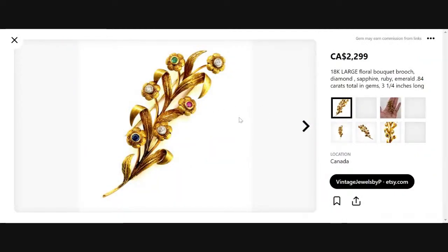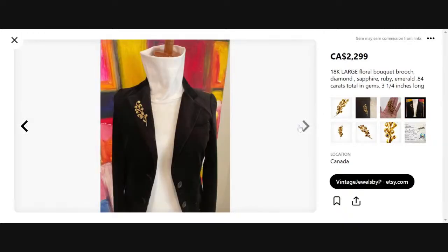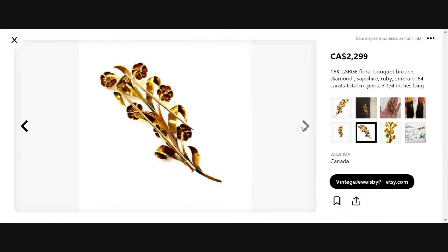Here we have another floral bouquet, beautiful, but it does not appear to spell anything, with diamond, emerald, likely ruby, diamond. D-A-R-D-D-S, no, unless it has secret meaning or unless it is in another language. So do keep that in mind as well. Let's take a look. I have a feeling this is just a really beautiful brooch.